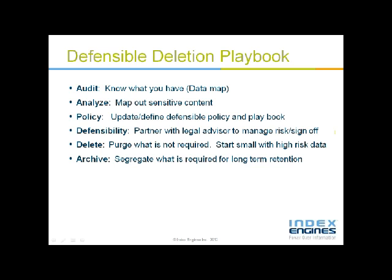So the first step is really data mapping, analyze the data map, and then update or define your policy and your playbook. This is going to be our approach. These are going to be our procedures, and make sure it's defensible. It should be a manageable process that can be implemented on a consistent basis. It's not going to be perfect, but you just need to make sure that it exists and it's applied. Ensure defensibility. Again, we have partners and legal advisors that can manage that process and make sure this policy and this playbook is defensible, and we'll vouch for it and support you on it.